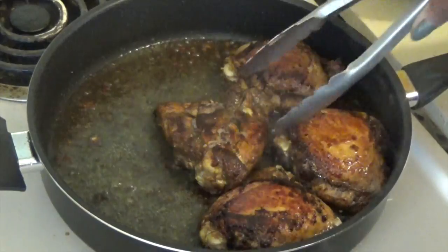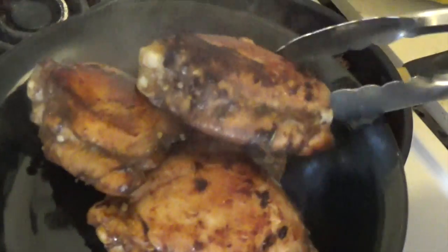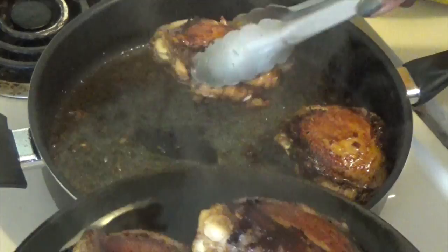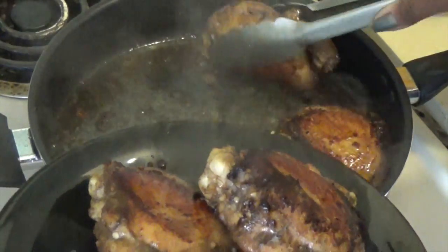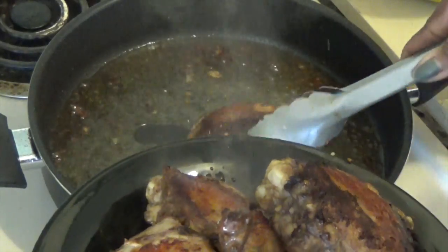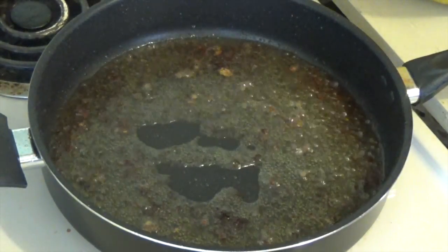See the coloring on it? Absolutely gorgeous. I'm taking it out of the pan because I want to get rid of some of this excess oil. Oh, oops, sorry. That I don't need. I'm saying sorry like I'm doing something to y'all.